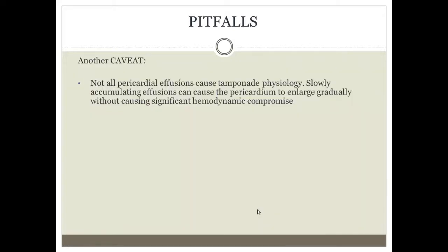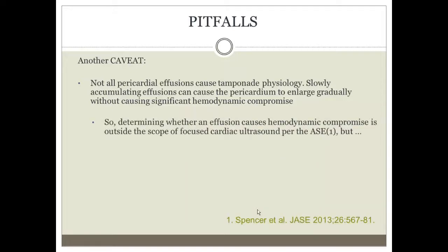So we just spoke about one big caveat. Not all pericardial effusions cause tamponade physiology. Slowly accumulating effusions can cause the pericardium to enlarge gradually without causing significant hemodynamic compromise. So determining whether an effusion causes hemodynamic compromise is complicated, and it's outside the scope of focused cardiac ultrasound per the guidelines of the American Society of Echocardiography.